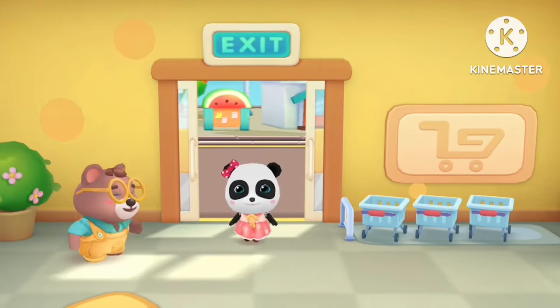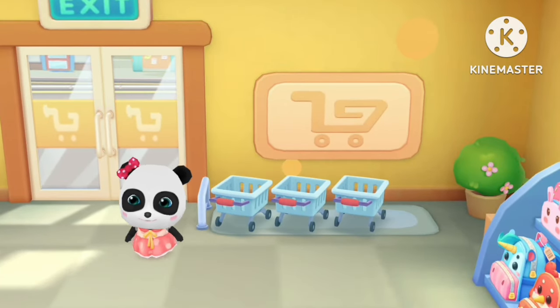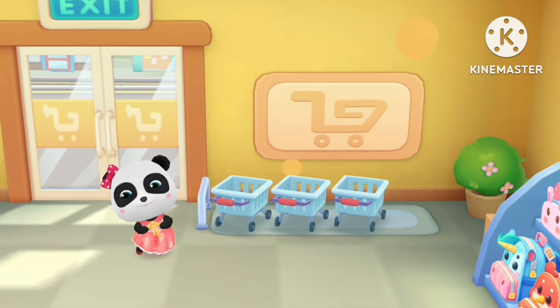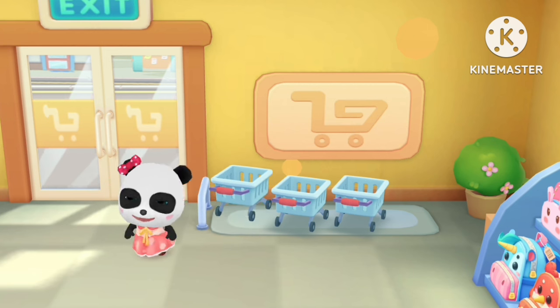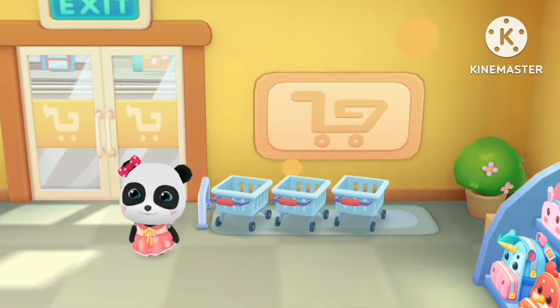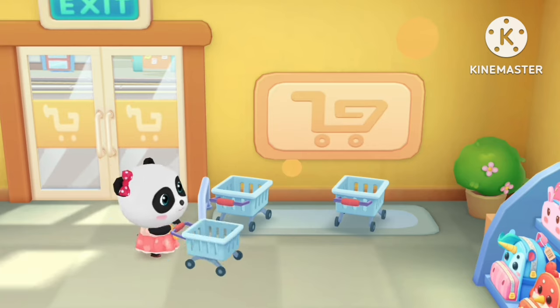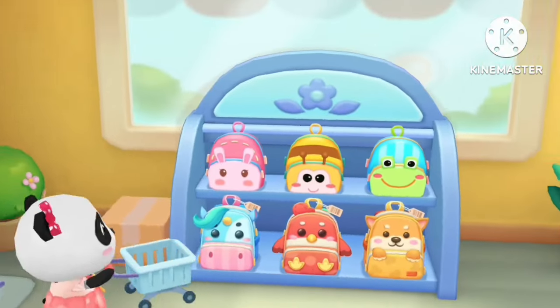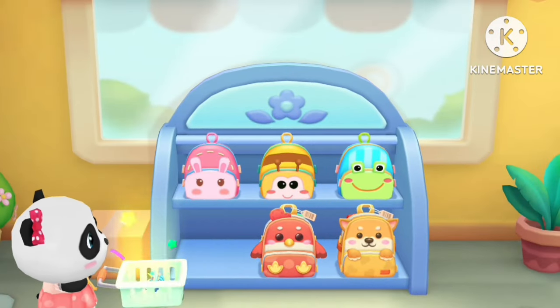Welcome! Choose a shopping cart. Choose a shopping cart. Next, let's go buy what we need together. School bag.